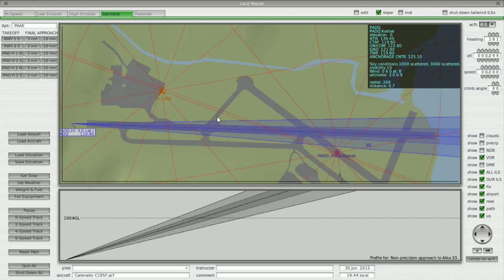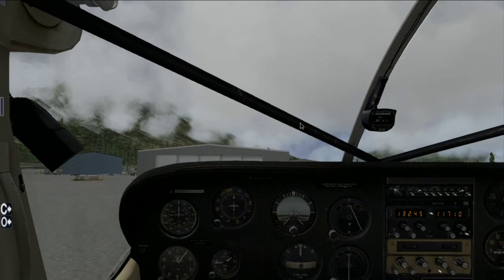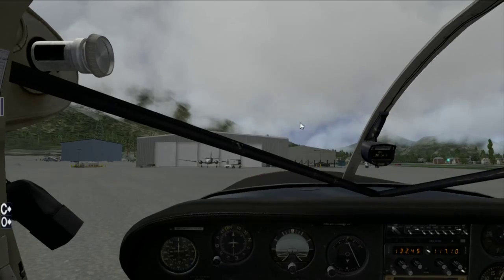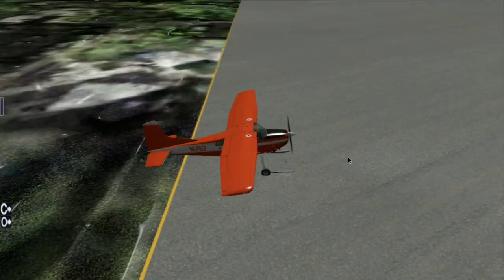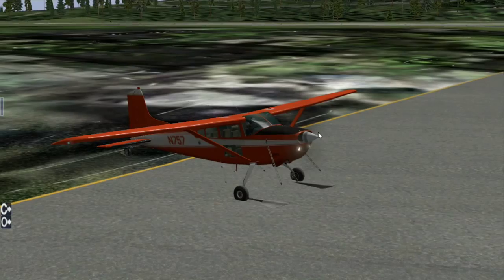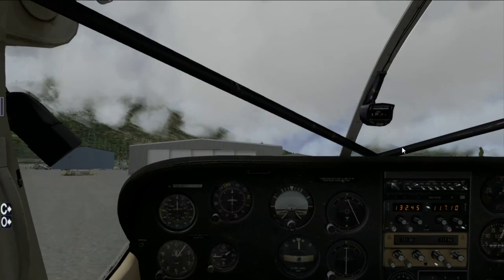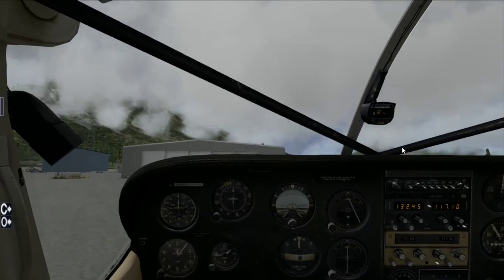Alright, so like it said, they are arriving and departing on runway 07, so we're going to taxi around this way, up here, and then take off that way. And so to do that, first of all, one of the biggest differences between this aircraft and what I normally fly is that this is a tail dragger. And tail draggers are significantly harder to control.